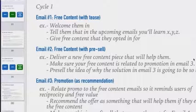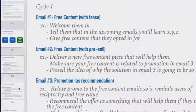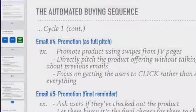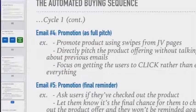Same sort of concept here, guys. You're building that relationship with the people who enter their email. You want to make them your friend. You want them to trust you, and you want them to listen to you. So all this free content is essentially to give them free stuff so that they trust you and you build value. Then when it comes to email number 3, you can start to actually introduce an actual product that you're going to be promoting.